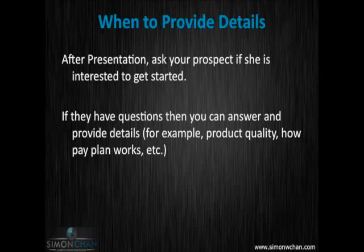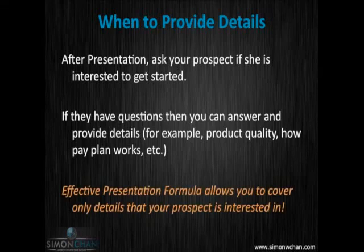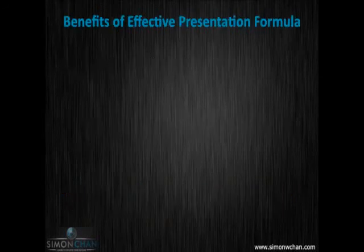Or even the group presentation, what you call the MAM, the meeting after the meeting. Just say you have 20 prospects and everyone's bringing one or two prospects. After the presentation, at the meeting after the meeting, the associates who bring the guests will split off into small groups and they can answer the questions. The leaders can go to different circles, different huddles, and answer the questions needed during the Q&A. Product questions and product details, they normally cover during the training part, where they actually become associates and we train them. So the best part of the effective presentation formula is that it allows you to cover details your prospects are interested in.